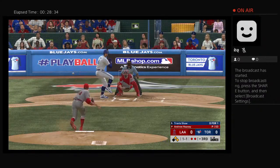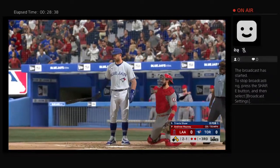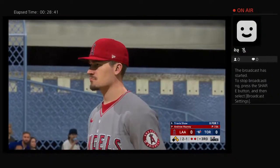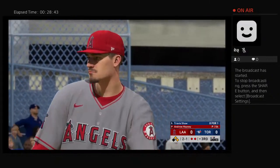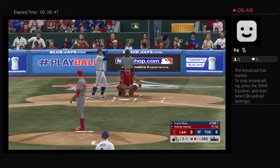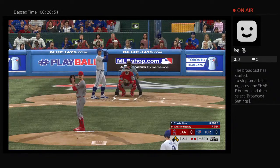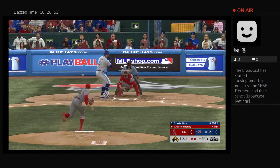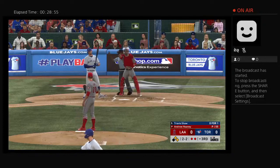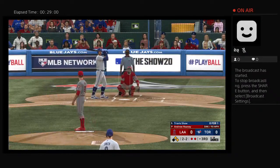The 1-1. Nope, that's a ball. Hey, time to start making some quality pitches. He finds himself in a tough spot behind in the count with guys on base. Two and 1. Here it is. Two men are on with 2 men out.